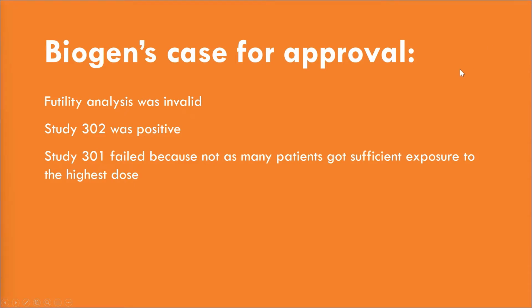So back to why the futility analysis was invalid. Biogen's main argument was that there was a protocol amendment that was implemented differently across the 2 trials, and the futility analysis did not account for this, so it was invalid. The result of this weird protocol amendment was that study 301 did not have as many patients who had, quote-unquote, sufficient exposure to the highest dose of aducanumab. So there was some protocol amendment that made study 301 patients not get enough of the drug, whereas study 302 patients did get enough of the drug. And that explains why study 302 succeeded and 301 didn't.